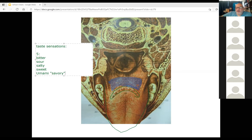As someone mentioned, we can discriminate thousands of different tastes, but it's the combination of these five types of receptors that allows you, when you're drinking your wine, to taste the subtle hints of nectarine and oak, or whatever kind of BS they say when you're doing that wine tasting stuff.